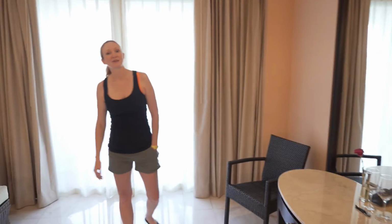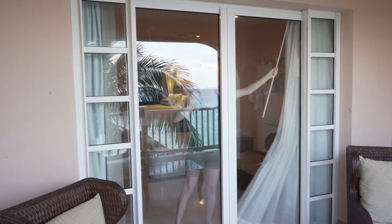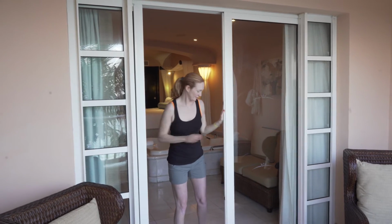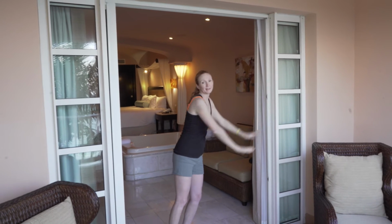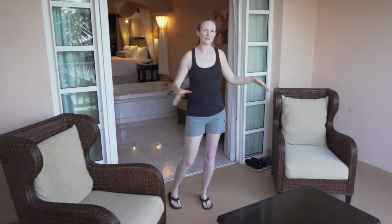But let me show you out to my favorite spot, where I spent almost my entire vacation, right here. These patio doors open all the way up, which is extremely nice. And we have also moved the furniture out here. This actually isn't the regular seating, and the coffee table is not regularly out here. We've moved this out here because, again, this is where we spent most of our time.